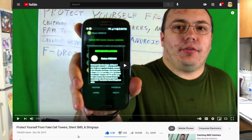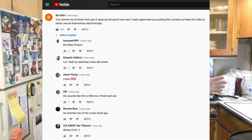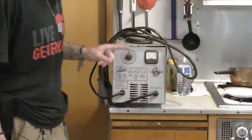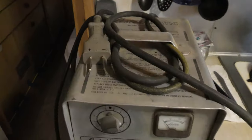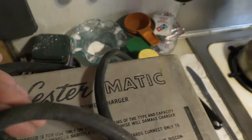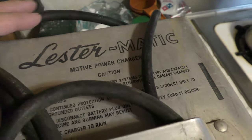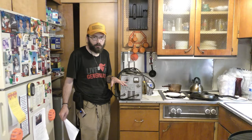I've got to tell you guys, from my previous video, they told me I was a guy named Lester from Grand Theft Auto. That's what I looked like, a fictional character. And I'm telling you, I am not Lester from Grand Theft Auto, okay? That's not me. Even though I have this Lestomatic battery charger that charges about 42-43 volts, I am not Lester from Grand Theft Auto. So, all right.